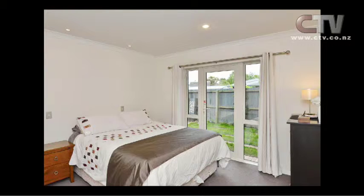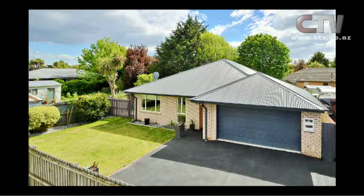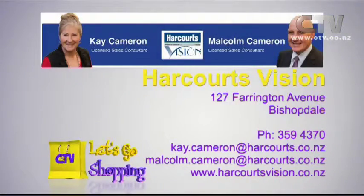Okay, so when are the open homes and how is it for sale? It's going by auction. The auction is on the 10th of December. Okay. And the open homes are on Thursday 12 till 12:45, Saturday and Sunday 12 till 12:45. Key too is the LIM and title building report is available on this property, so certainly speeds up that process, and financially for people, not another outlay that they have. And I like the idea of the double internal garage as well. If you'd like to contact Kay or her husband Malcolm, you can do so on 359 4370.